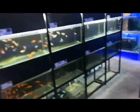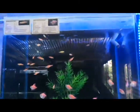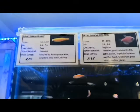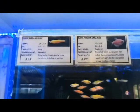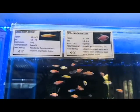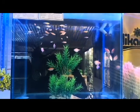Lovely stuff. So if I can just take a video of all the fish, just to take my time, Greg, I hope you don't mind. Go for it, bud. There we go, thank you. And I love these stickers here. So we've got Danio Zephyr Orange, Tetra Widow Pink. There we go, guys.